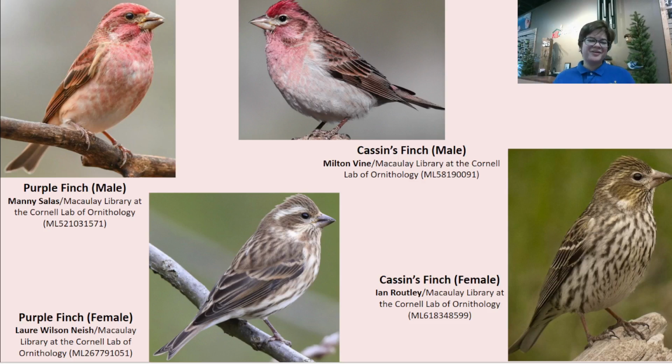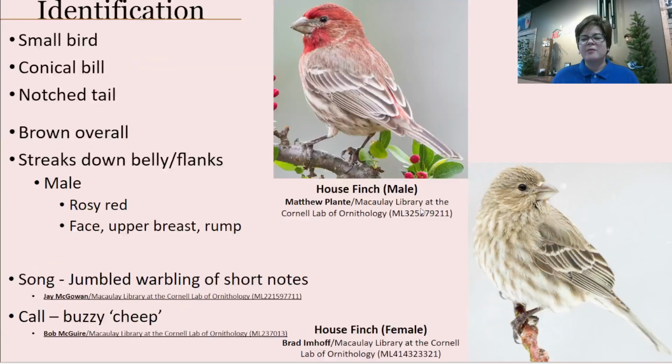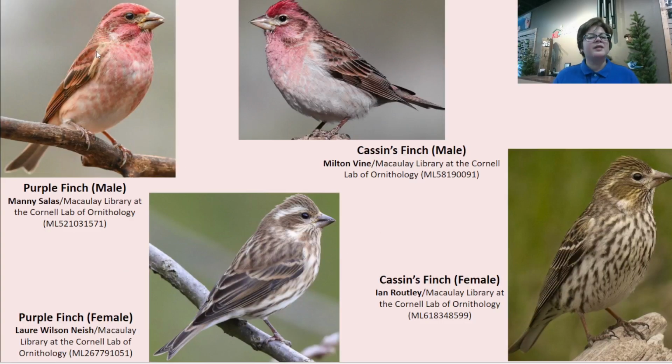So make sure when you're trying to identify the difference between your house finch and your purple finch, you look for two different things. First off, purple finches have this very nice fine white eyebrow, while our house finches have no such eyebrow. Secondly, the red coloration, or the purple coloration, whatever you want to call it, that is on the purple finch, actually extends much farther down the belly than it does on the house finch. At least for the males anyways, for sure.